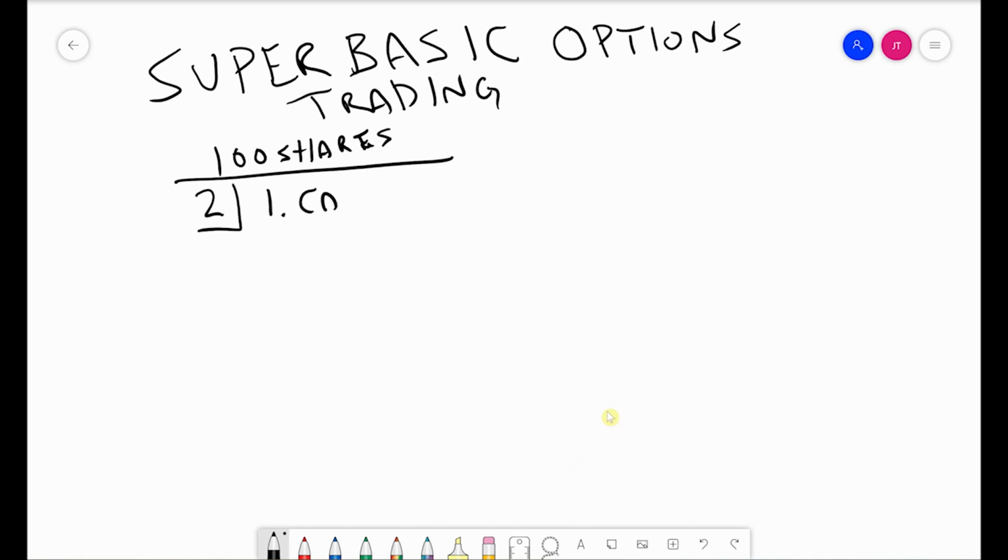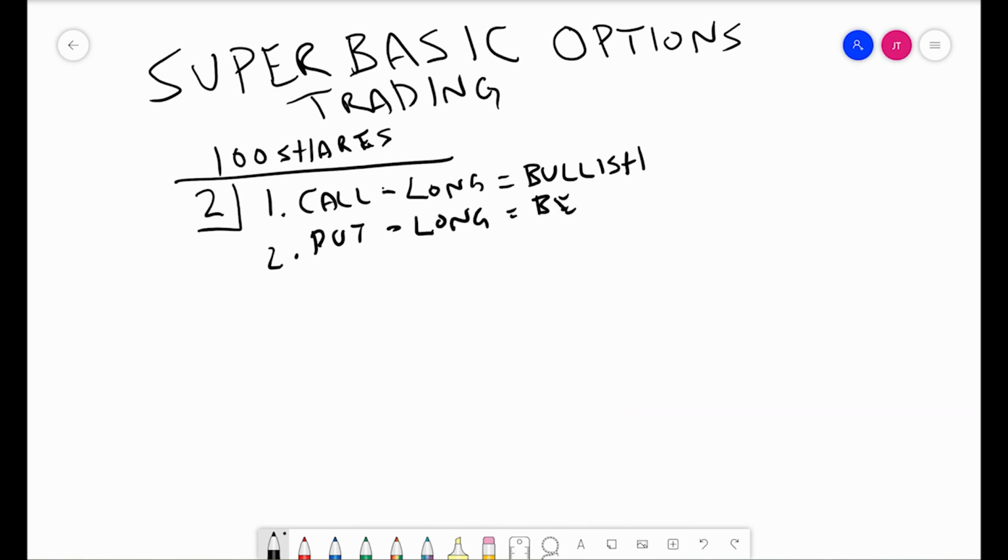Now, there are two types of options. One is a call option. If you are long the call, then it equals bullish. Number two, you have puts. If you are long the put, you are bearish in the stock market.